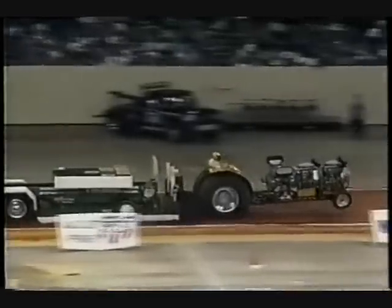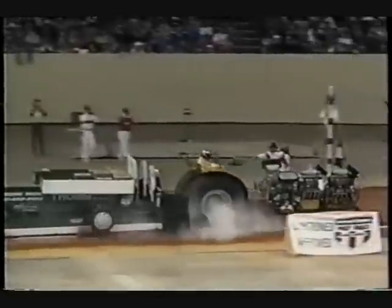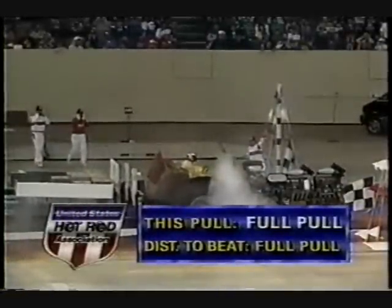Nonetheless, he kicks up some chalk dust, but gets it past that orange cone right there. That signifies a full pull, and we've got ourselves a pull-off. We know the Ohio Gold and the Miller Highlight will both be there. Well, what about Dusty Arfon?